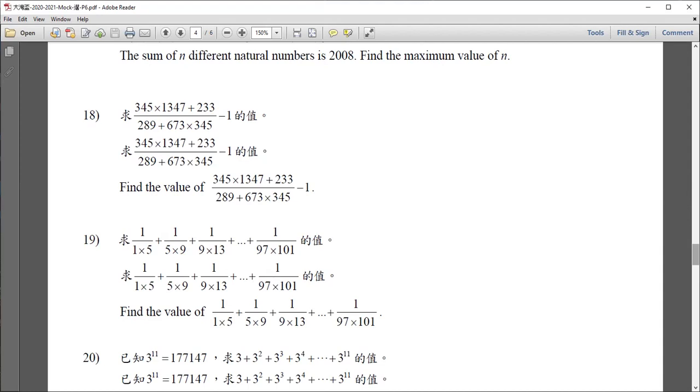Let me now explain item number 19. So how do we do item number 19? Okay. So for item number 19, this is the trick here, no? So what we are going to do here is to multiply this by 4. Okay. So looking at this one, look at the difference between the denominators. 1 and 5, the difference is 4. 5 and 9, the difference is 4. 9 and 13, the difference is 4. 97 and 101, the difference is 4.